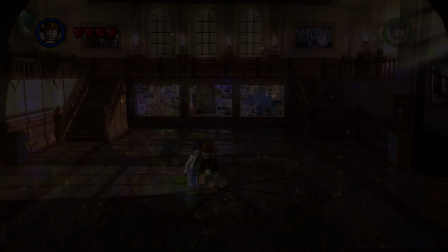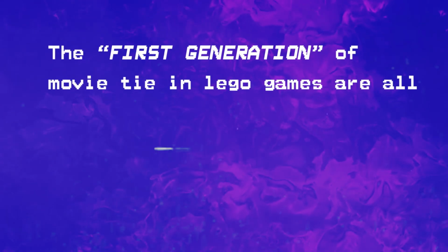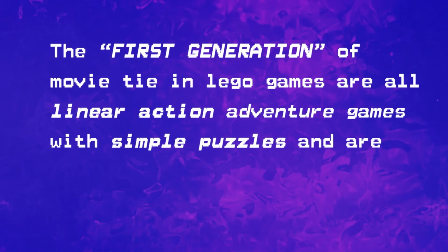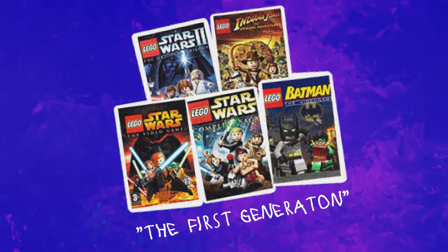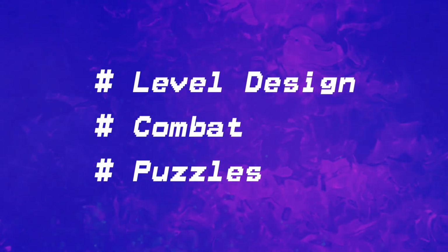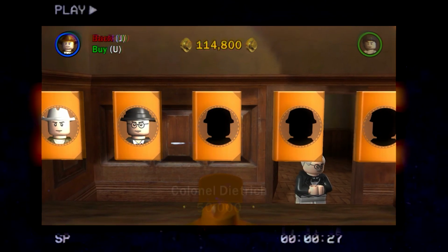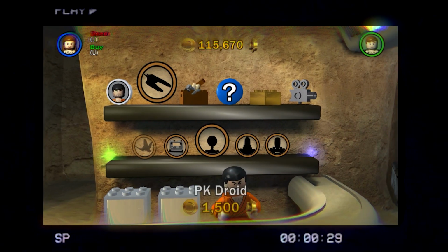So I started playing. And now that we're actually playing, let's just talk a little bit about the games. The first generation of movie tie-in LEGO games are all linear action adventure games with simple puzzles and are best played with 2 players. That was the short version. The 5 games mentioned before all go by the same formula when it comes to level design, combat and puzzles. A small hub with a shop where you can purchase characters and vehicles for using free play after completing a level. You can also buy cheats and put in cheat codes.